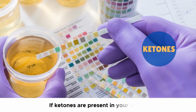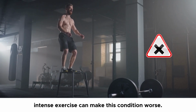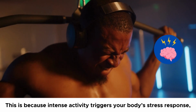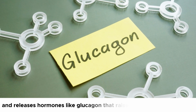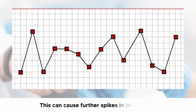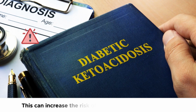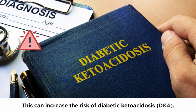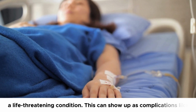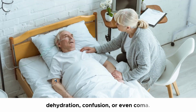If ketones are present in your urine, intense exercise can make this condition worse. This is because intense activity triggers your body's stress response and releases hormones like glucagon that raise blood sugar even more. This can cause further spikes in blood sugar and more ketone production. This can increase the risk of diabetic ketoacidosis, DKA, a life-threatening condition. This can show up as complications like dehydration, confusion, or even coma.